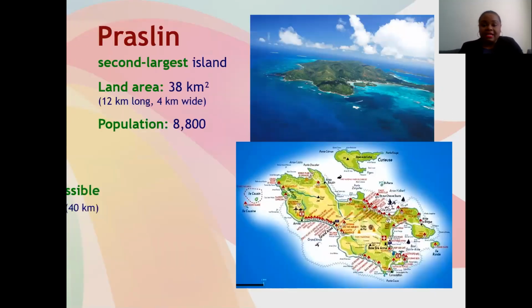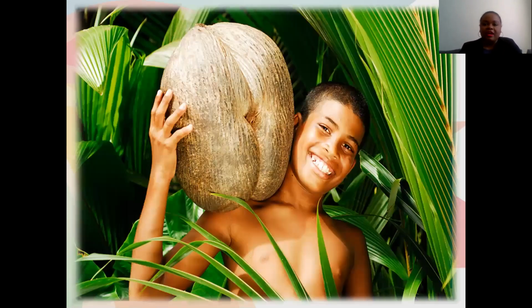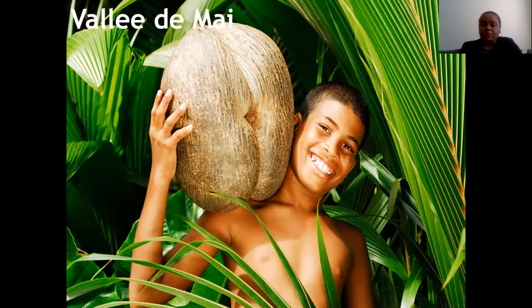So Praslin is her second main island, and it is home to one of her UNESCO World Heritage Sites, which is called the Vallée de Mai. The Vallée de Mai is where you will find the famous Coco de Mer nut. This is the world's biggest and heaviest nut. It can weigh up to 25 kilos. So as you can see from its very distinctive shape, it represents a woman's bum. So it's the female of the nut.